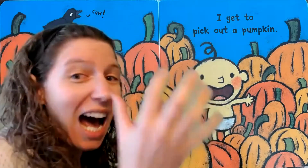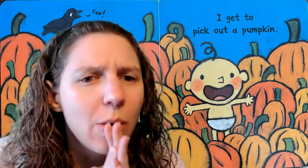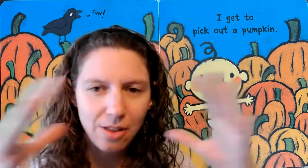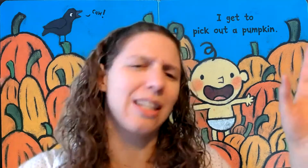Whoa! I get to pick out a pumpkin. How exciting! Wait, I think I see a bird. Do you see a bird somewhere? What sound does a bird make? Caw, caw, or tweet, tweet. It's up to you. Wait, where's the bird? And then you can have the child point to the bird. So remember, we're pointing to different things. We can get the child to say, wait, what is it? It's a bird. Get the child to say bird. So we're working on imitation. I always have to integrate that. I can't help myself. Working on animal sounds, working on following directions. And we're on page 2.